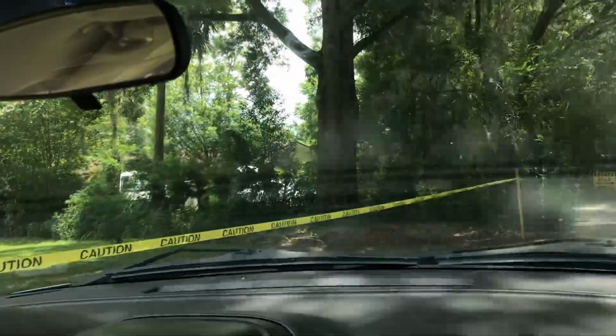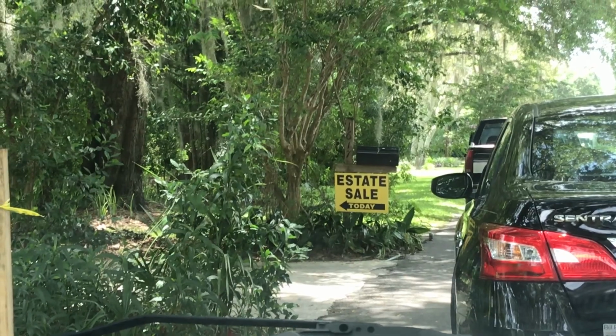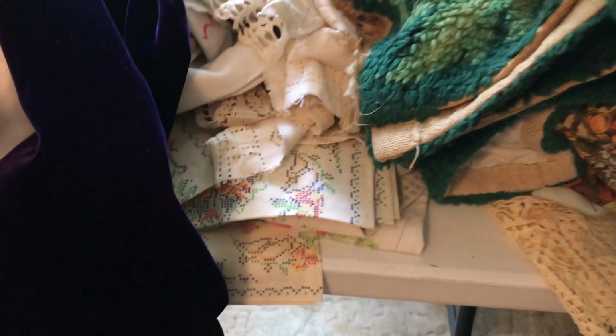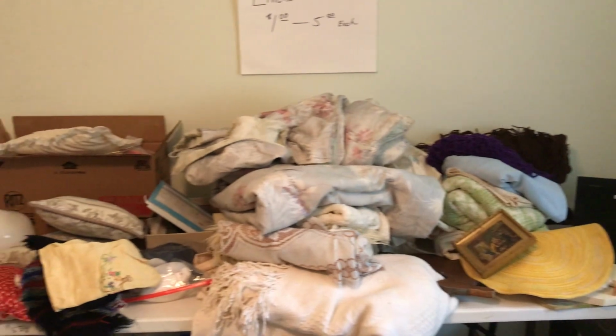Now, I had done my research prior by making sure to look at all the photos, so I beelined immediately to the fabric room. Unfortunately, it was quite picked over, but I was able to snag some things, but I didn't get much footage because I got a little busy.